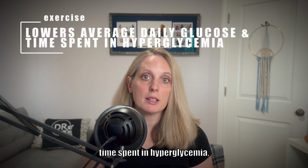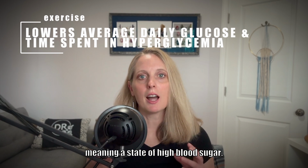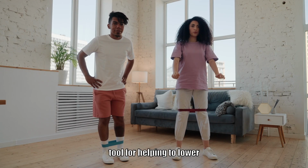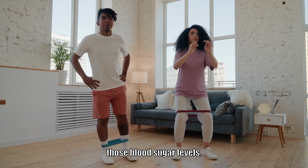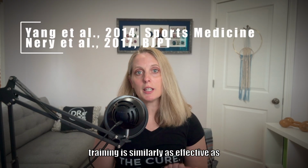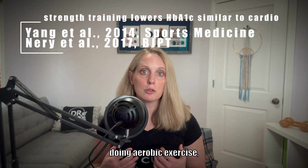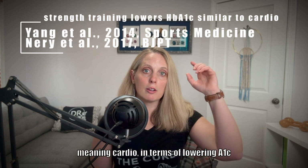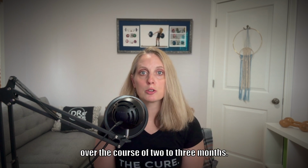Exercise can help reduce daily average blood sugar levels, and it can also help reduce the amount of time spent in hyperglycemia, meaning a state of high blood sugar. Now, strength training is a great tool for helping to lower those blood sugar levels. There have been a couple of meta-analyses that found that regular strength training is similarly as effective as aerobic exercise, meaning cardio, in terms of lowering A1C over the course of 2 to 3 months.